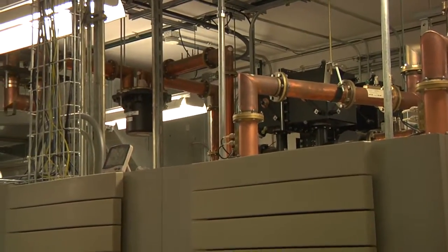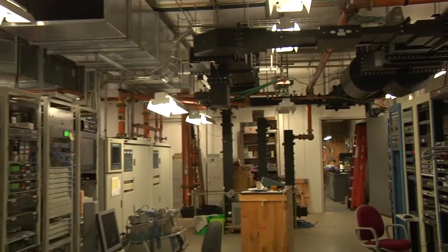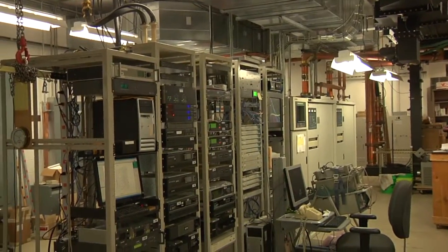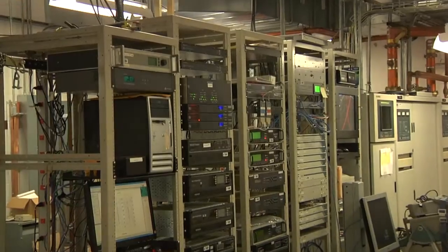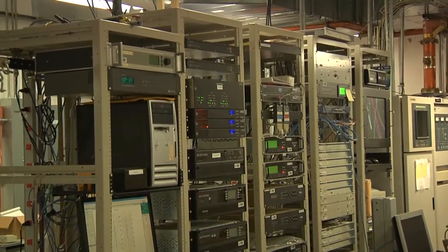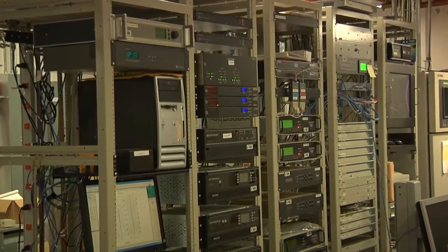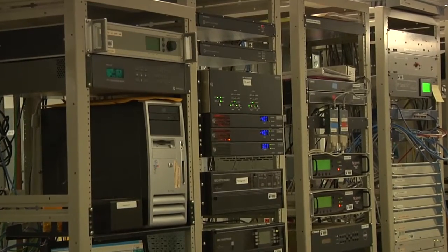On the other side of the room, you can see racks of equipment. Those are related to our microwave systems that bring in our microwave programming into the transmitter facility, and also bring in our remote news gathering antennas. And that equipment's associated with DTV news and programming.